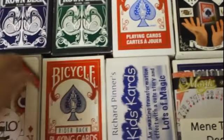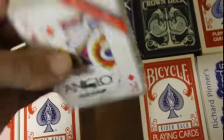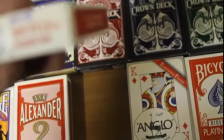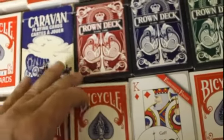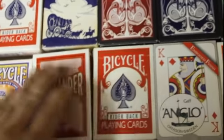This is Monte Cristo. This is the Anglo Gaff deck. As you can see, they printed it upside down. Kind of cool. And then we got MTR. What is that one? Modern Triumph, I think. I'm not entirely sure. And then we got free. Oh, I'm just gonna sit down here.